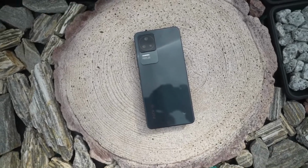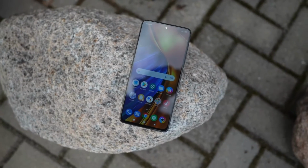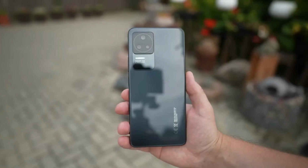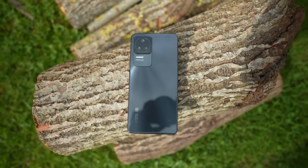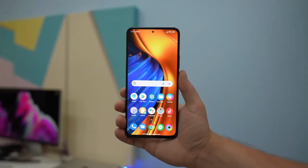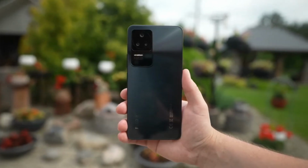Overall, the POCO F4 is a strong contender as a smartphone and a gaming experience that can cater to the needs of most mobile gamers. The vibrant screen and silky smooth performance make it an optimal device to slash through enemies or shoot down opponents in your app of choice. If you're looking for a phone that can bring your gaming experience up to the next level, the POCO F4 is one that's worth looking out for.